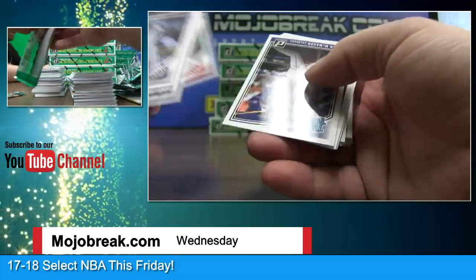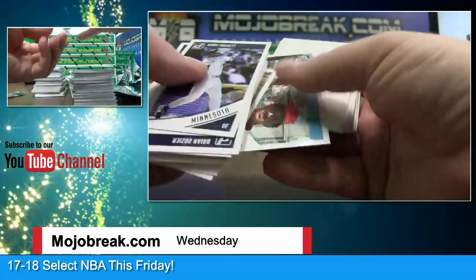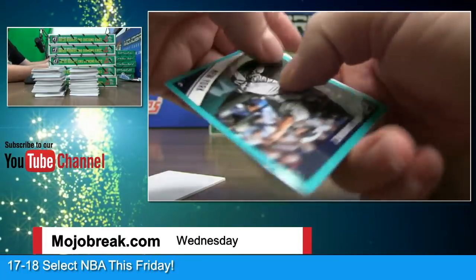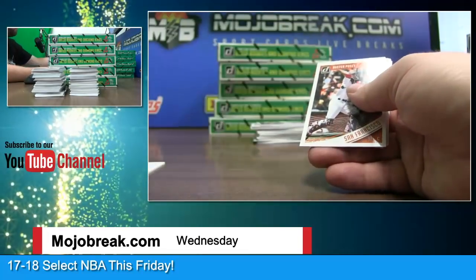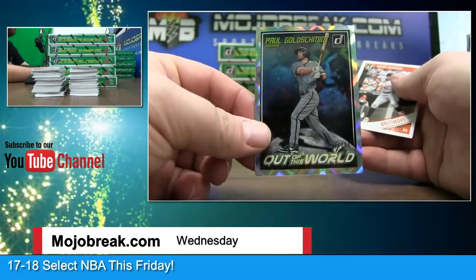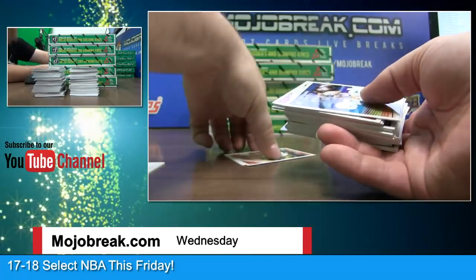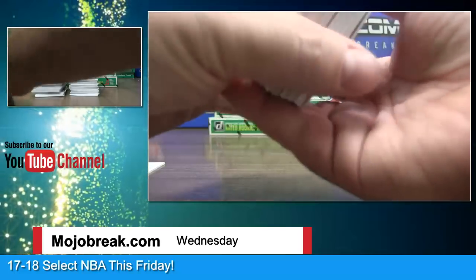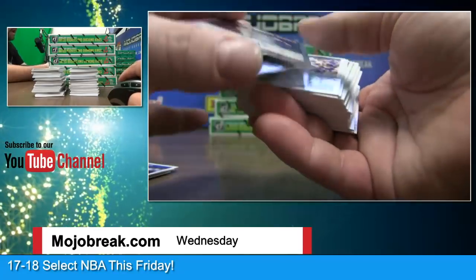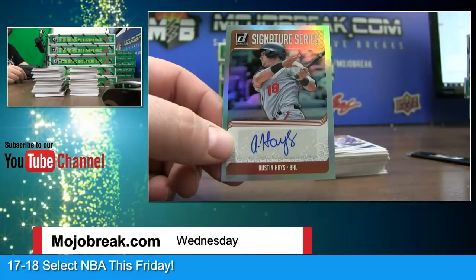JBJ, Jackie Bradley Jr. Gary Sanchez, numbered to 199. Paul Goldschmidt, Out of This World, numbered to 999. Mookie Betts, last stack. And very nice, Austin Hays autograph. Austin Hays for the Orioles.